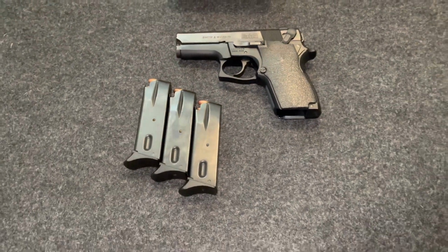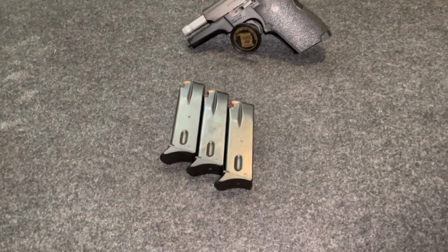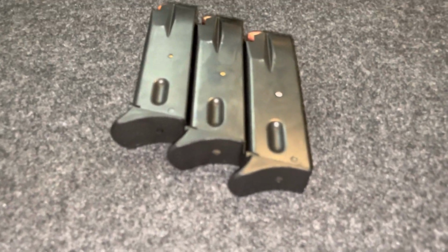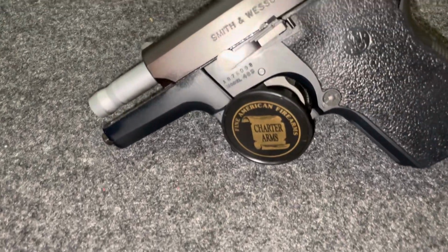They look really good. Now, it can be a bit of a challenge to decipher the different generations of the Smith & Wesson semi-automatic handguns, and Chris from LuckyGunner.com has a really good chart on their website that talks about them.